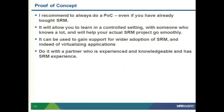Installing SRM, because I've done it a lot, seems fairly straightforward to me. That's easy. The difficult part comes in that data store layout. It comes in what should my protection groups be. It comes in what should I put in what recovery plans. That's not something that's intuitive and easy to kind of run through. Getting somebody who can help you with that, who's seen some business impact assessments, can dramatically reduce the amount of time that it takes for you to get SRM going. And it's a very important piece.